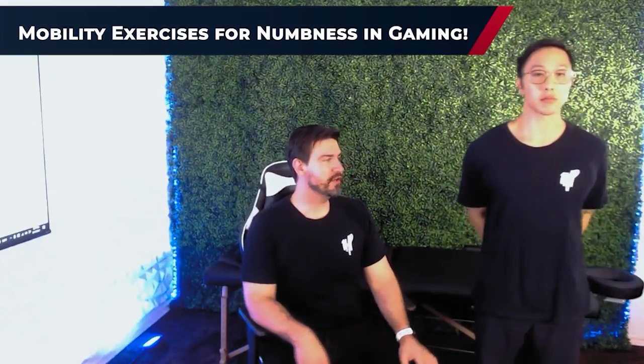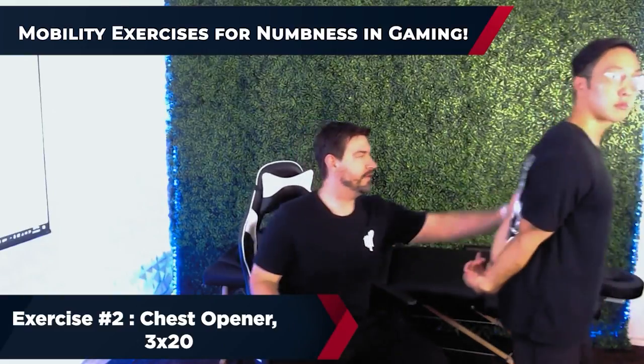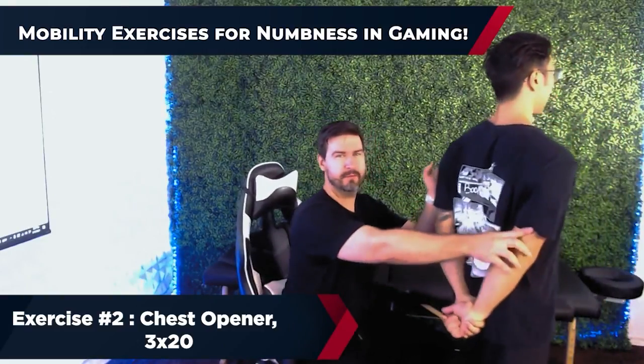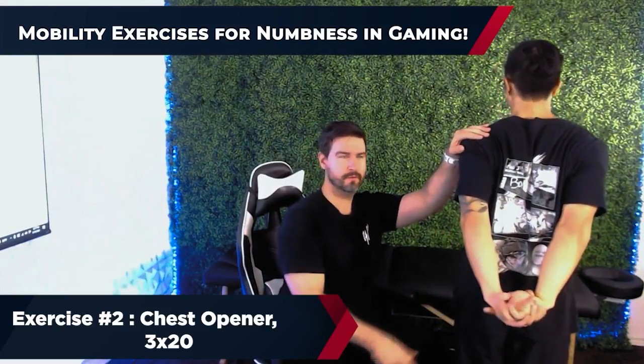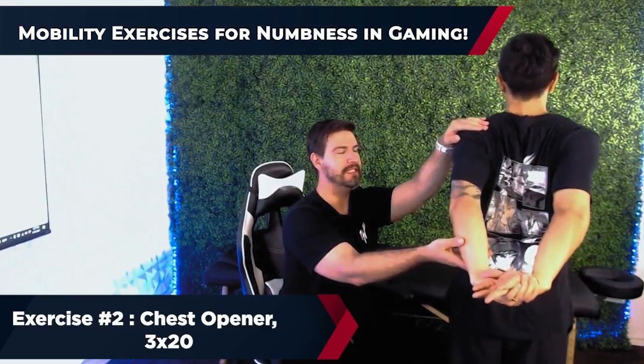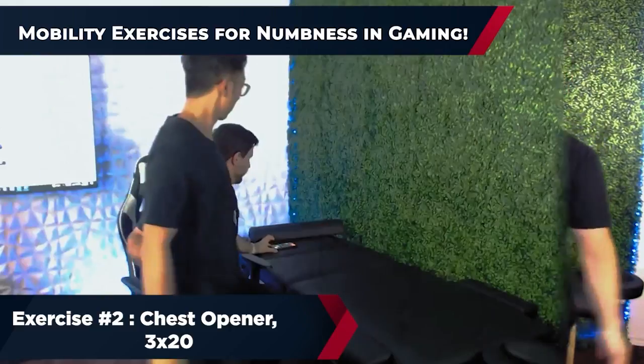Another great stretch that you're gonna wanna do is to open that chest up. So what Matt's doing here, where he's putting his hands behind his back like this, and then pulling back like this as much as you can. You should feel a stretch on the front side here. So go ahead and look at camera one.